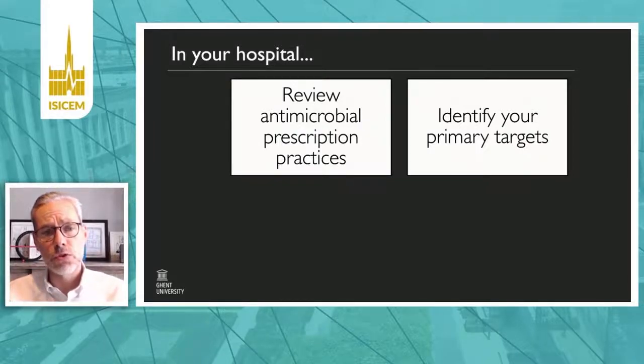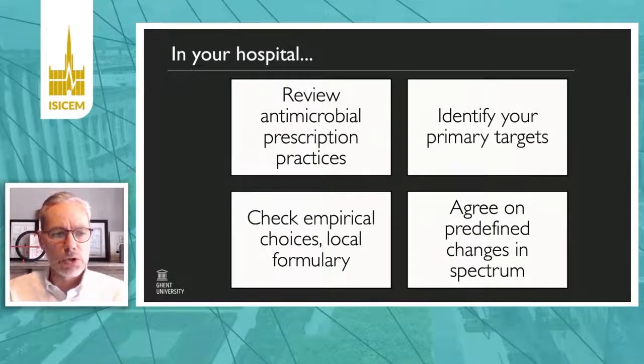Now, a lot of de-escalation definition, of course, is generated within your own unit and hospital. And I think it's very important to review your prescription practices, because there are habits in every hospital, in every unit. There are preferred antibiotics, there are antibiotics that may be on the formulary and others that may not be. And depending on your prescription habits, I think it's important to identify areas where you may be overusing particular antibiotics more than other units. So identifying these primary targets is very important. Check, of course, your empirical choices in the local formulary to see what other options are available, and then agree on a number of predefined changes in spectrum that can be applied probably as a routine in the majority of the patients. So that will be helpful to implement this at the bedside.